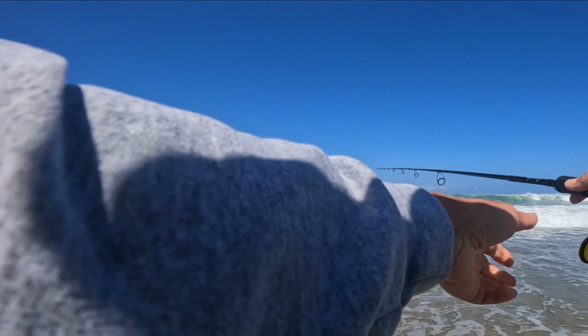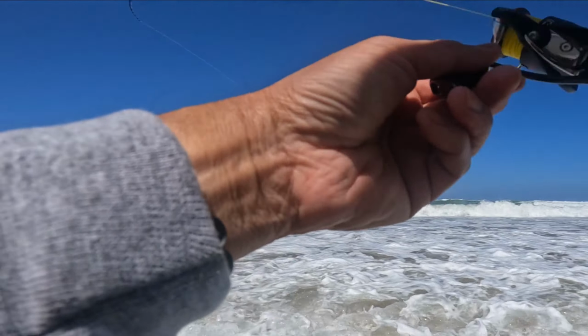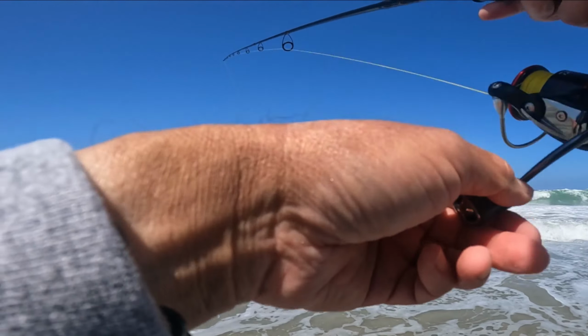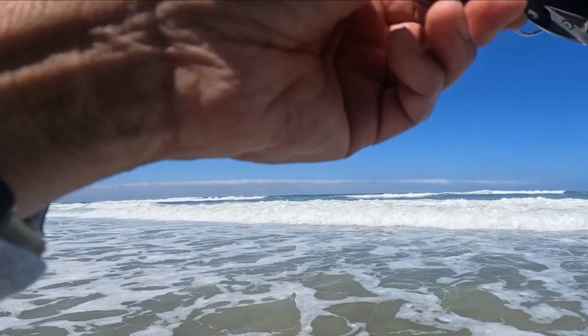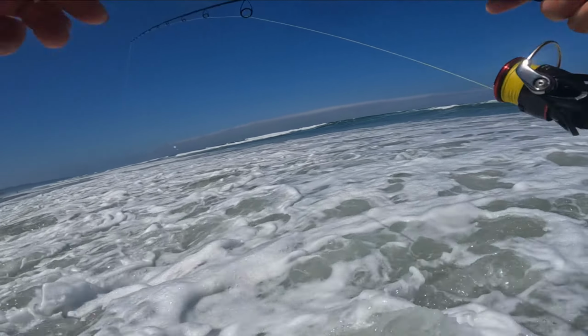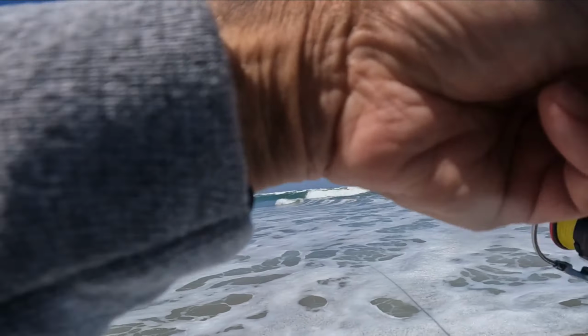So that's what I came to fish today. I was switching it up back and forth. I had a pink one, a white one, paddle tails. And I only got one bite early on. And that was it.